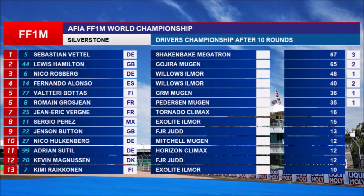So the championship now looks like this. Sebastian Vettel is on 67 points, and Hamilton's second place means that he now closes the gap to just 2 points. And we see Nico Rosberg third, Fernando Alonso fourth, Valtteri Bottas fifth, and now Romain Grosjean's joining in the fun in 6th place, 35 points, just 32 behind Vettel now, and it's quite a struggle further back.